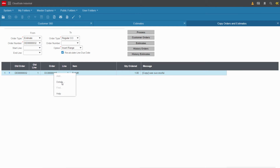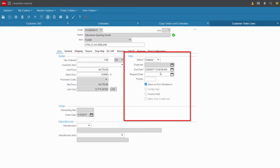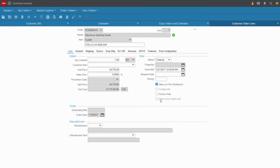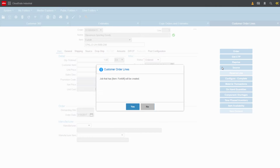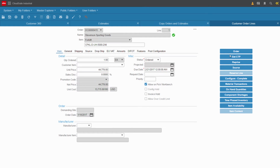Looking at the details, Claire informs the customer that the projected due date is February 28th for the forklift. The customer would prefer to have it by the 21st if possible, so Claire can check that date in real time for the customer. Claire creates a production job to add to the current production schedule. From here, she can run a capable to promise check for the customer.